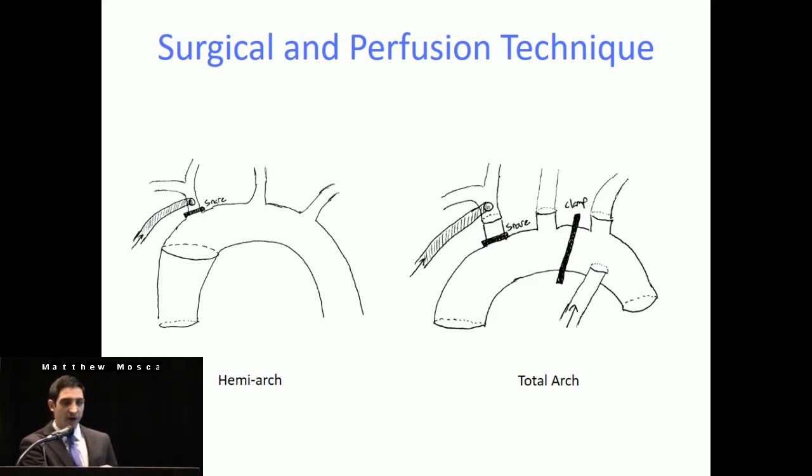Now, the hemiarches, the way our surgeon actually does this is he takes a tube graft and cuts it at an angle such that it extends more into the minor portion of the aortic arch. So I don't show that too well here. There's a reason I'm not an artist. But it extends up more into here.